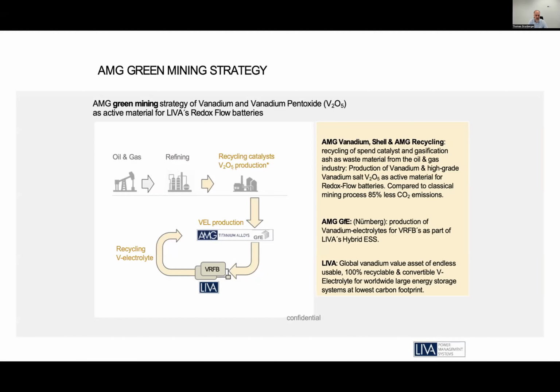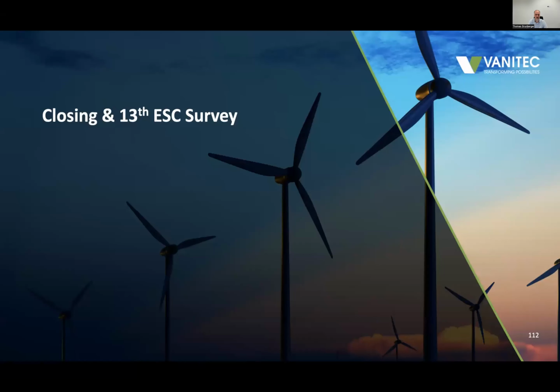The vanadium pentoxide is then transformed to vanadium electrolyte at our sister company GFE, which then supplies LIVA with the electrolyte for our flow batteries. This is then a closed system, so we are convinced this production route for the electrolyte has a much lower CO2 footprint than the classical way of mining. And this concludes my talk. Thank you very much.